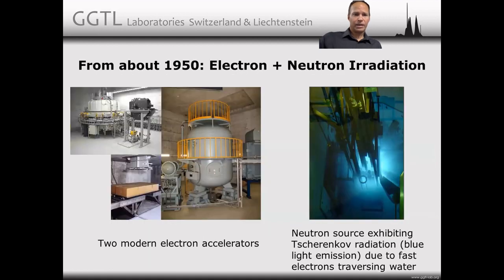Now, by 1950, the cyclotrons were pretty much replaced by electron and neutron irradiation. Electron irradiation, on the left side, you see two electron accelerators. The top left is a 10 MeV cyclotron, and on the right side, a variable energy accelerator that runs from 1.5 to 2.5 MeV, I believe. These are the accelerators that we use at the facility in Switzerland to get diamonds irradiated by electrons, at least. Those are two modern ones.